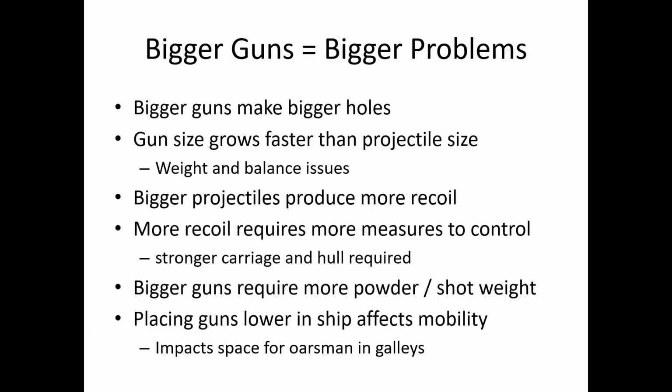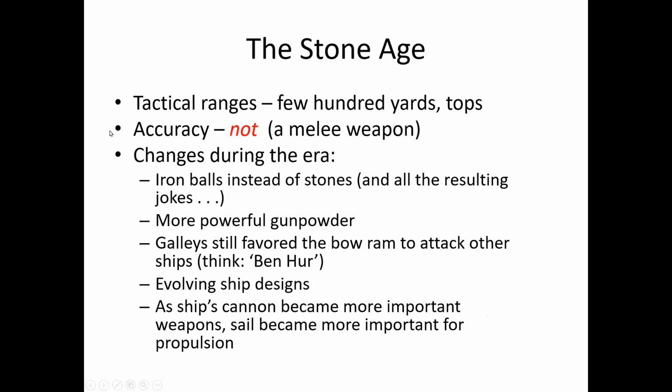Bigger guns, gun size grows, bigger projectiles, more recoil means you've got to have a stronger system, more powder, the shot is heavier. All of these things affect the design and the implementation of naval gunnery. The tactical ranges were not even a few hundred yards. It was more like 100 yards, a football field. They changed over to iron balls. I'll stand by for any jokes you may have, but I couldn't think of a better way to say it.